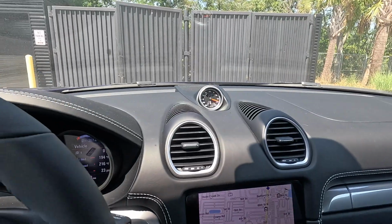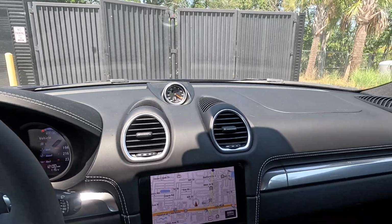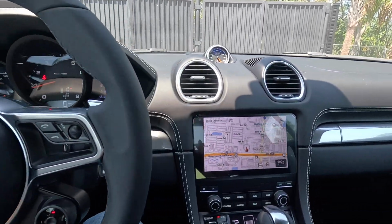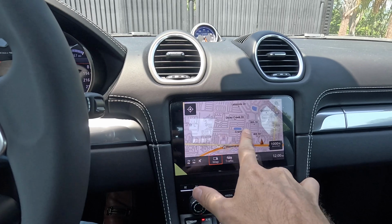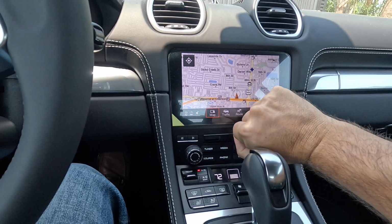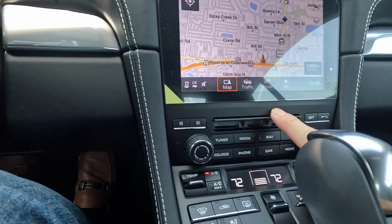The Chrono Sports package, so you'll have that clock right there. The air vents and the dash are going to keep it nice and sporty. We have the navigation through Porsche Connect, Apple CarPlay, Android Auto, Sirius XM, AM, FM, streaming, Bluetooth audio. Here's for your SD cards.